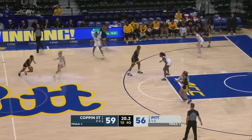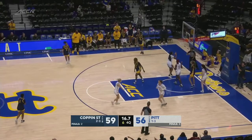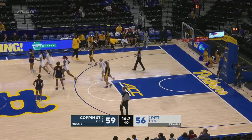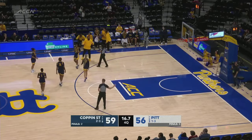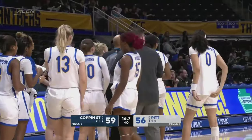Pitt needs a stop here. Staples at the top. Some room down low with Blackstone, and that one goes out of play, and the Panthers will take possession. So an errant pass there. A huge turnover gives Pitt the ball back with 16.7 to go.